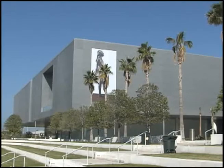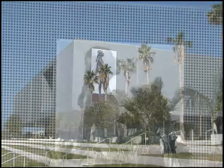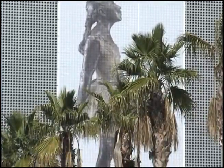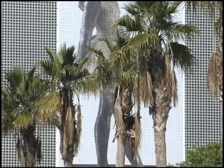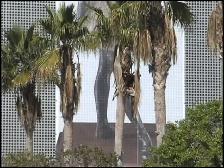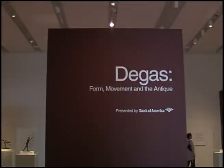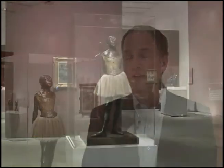As you pass by the Tampa Museum of Art, you will see a familiar banner with a beautiful and timeless icon. Little Dancer, Age 14, is one of the most recognizable images associated with French artist Edgar Degas. Little Dancer, Age 14, was first shown in 1881. It was the only work of sculpture that Degas ever exhibited during his lifetime.